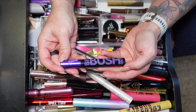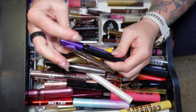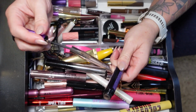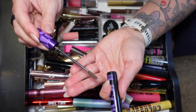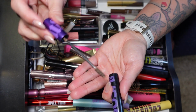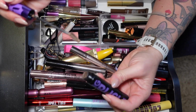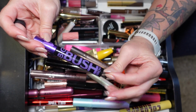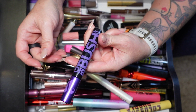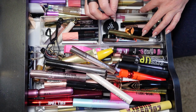Urban Decay Big Bush Brow. I have mine in shade Brown Sugar. This is really good. It deposits microfibers, has an angle to it. It is a colored brow gel. There is a clear option as well. I really like how my brows look with this, but I do still have to fill in my brows with a pencil because I have scarce areas. But this is a really good brow gel. Keeping that one. You guys, I feel like I'm not really decluttering brows.